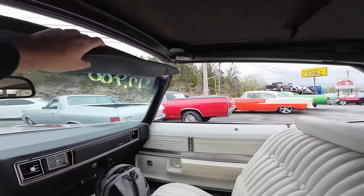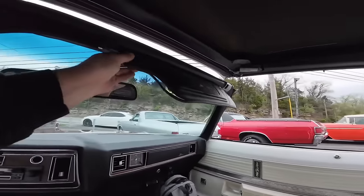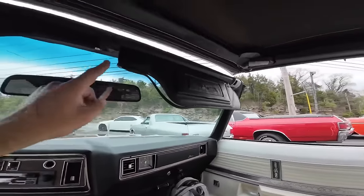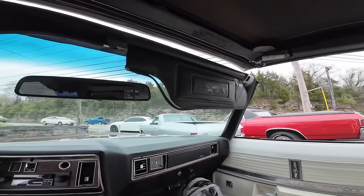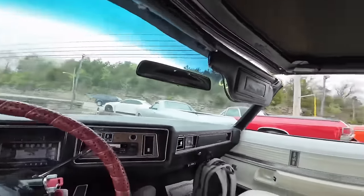Dang, Mopar wasn't loud enough, was it? This thing is not wanting to stay up either. This visor fell the whole time. All right, I'm gonna get this latched up.